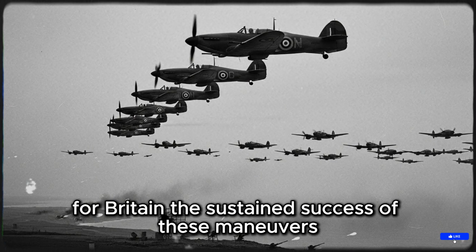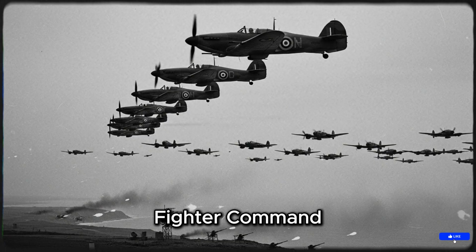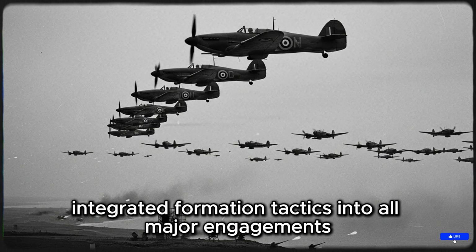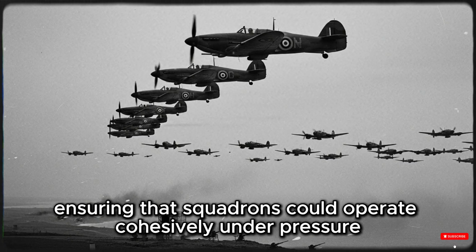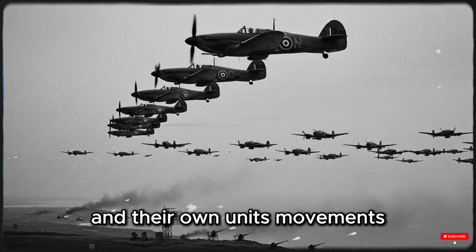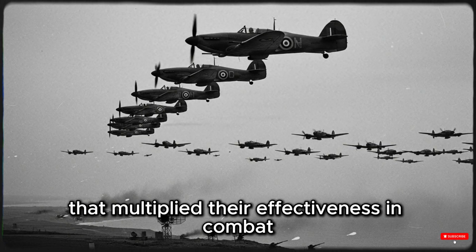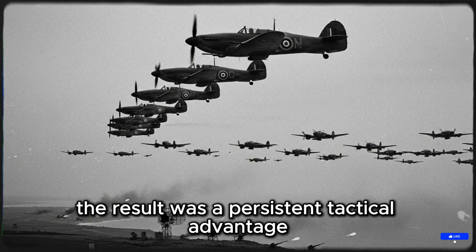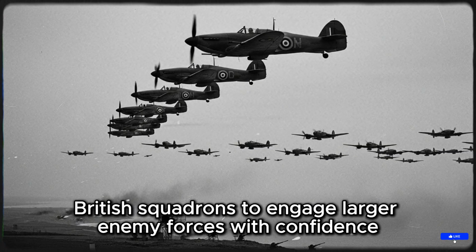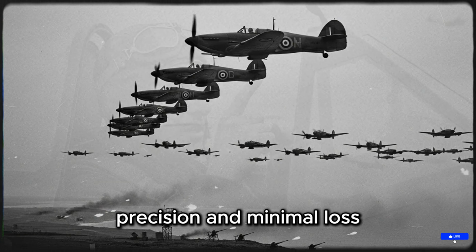For Britain, the sustained success of these maneuvers reinforced operational doctrine. Fighter command integrated formation tactics into all major engagements, ensuring that squadrons could operate cohesively under pressure. Pilots trained to anticipate both the enemy and their own units' movements, creating a level of coordination that multiplied their effectiveness in combat. The result was a persistent tactical advantage, allowing smaller British squadrons to engage larger enemy forces with confidence, precision, and minimal loss.